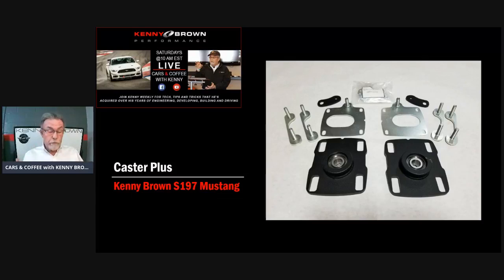And we've got for SN95 and Fox a great coilover package. We can only get the fronts in double adjustable, which is okay. But I tell people to leave the bump alone and just play with rebound if you're tuning the car, or call me and I'll tell you.